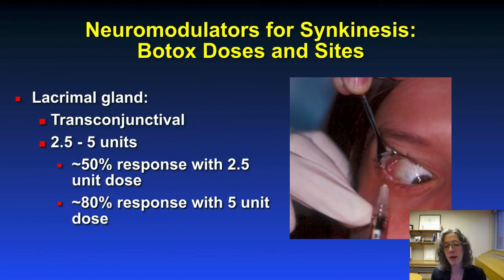For patients who do have crocodile tears, Botox into the lacrimal gland can be highly effective. I take a transconjunctival approach, injecting 2.5 to 5 units. About half of patients will respond to that 2.5 unit dose. About 80% will respond to a 5-unit dose. But the higher the dose, the more likely you are to give a temporary ptosis. That occurs in about 10% of patients or so who have the 5-unit dose.